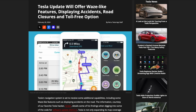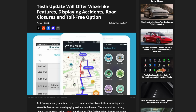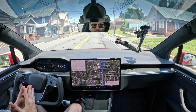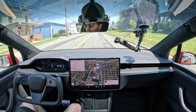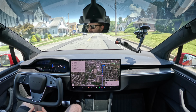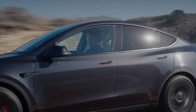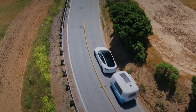So again, while the mapping system and data is based off of Google Maps primarily and Google's data, we're learning that Tesla's building their own Waze-like interface and their own Waze-like features by collecting real-time data from other Tesla drivers on the road, which again makes so much sense since there are millions of Teslas on the road and all of these vehicles able to send real-time data to the mothership anyways. Why not utilize it? So we're hearing that we're going to start to see construction zones, I believe police zones in there as well, or the ability to mark police and stuff like that.